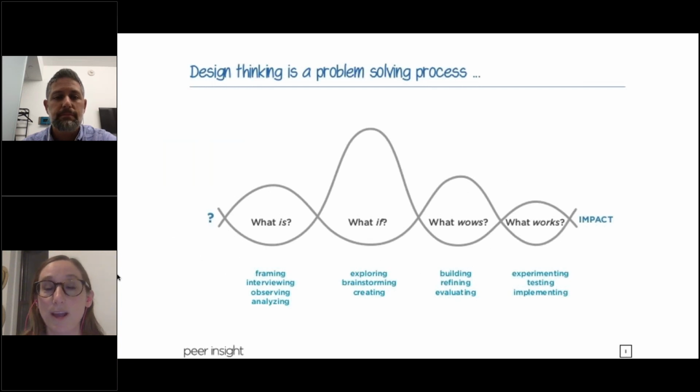This is a really great framework, actually a really famous framework around design thinking. It's called What Is, What If, What Wows, and What Works. So as we think about this creative process for problem solving, it follows these 4 chunks, or these 4 phases. What Is, the first phase of design thinking, is about exploring the world. It's really about observing, interviewing, analyzing what is going on in the world, whether you have a specific problem, whether you're trying to understand your company, or a certain community or market or problem: what is right now.